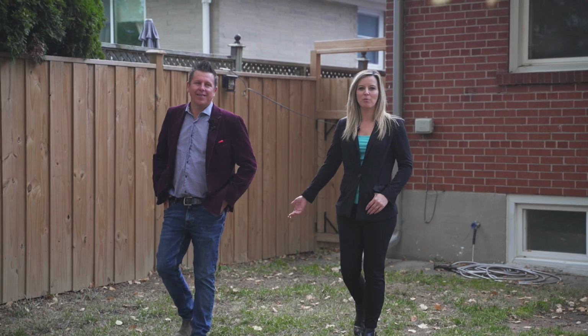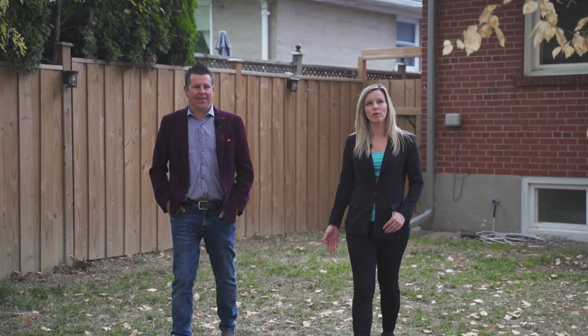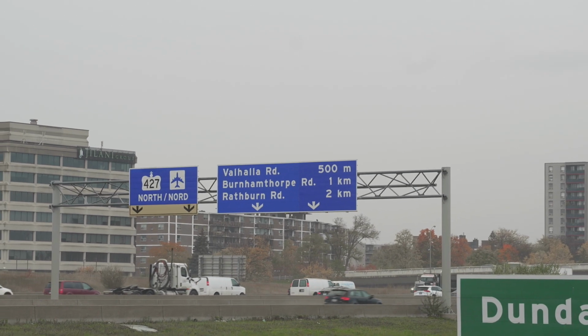This property comes complete with a fully fenced in backyard with beautiful mature trees. Not to mention we're situated around all amenities Etobicoke has to offer. We're literally 5 minutes away from the highway and 10 minutes away from the airport.